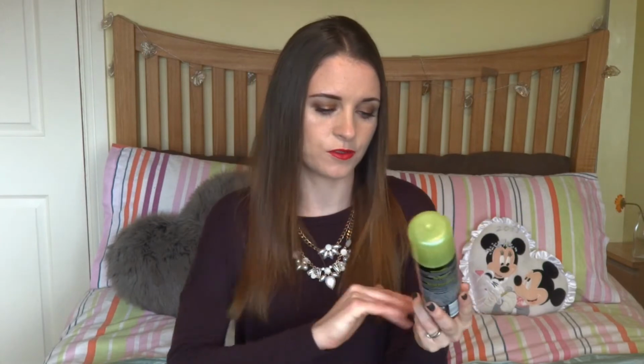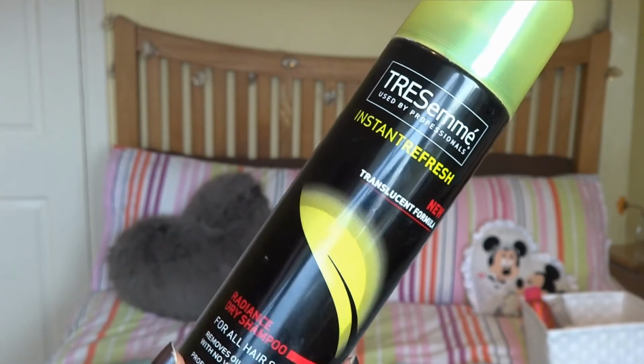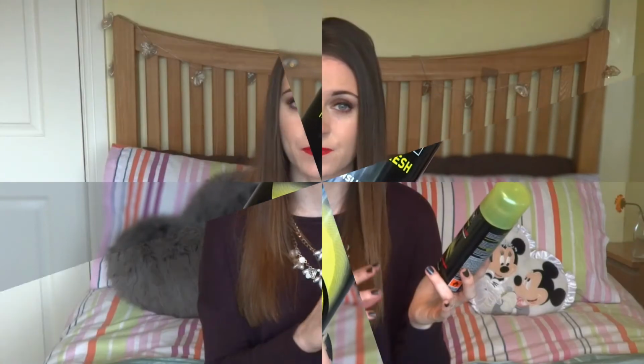I always seem to have a dry shampoo in my empties video, and today is no exception. This is the Tresemme Instant Refresh dry shampoo. This is the translucent formula, and I talked about this in my last video as a dry shampoo that I really wanted to try because I'd heard amazing things about it, and I did like it. It works as a dry shampoo. It is translucent, so it's better than the Batiste ones, which a lot of people love, but I just don't get on with because I find they leave a really thick residue in my hair.